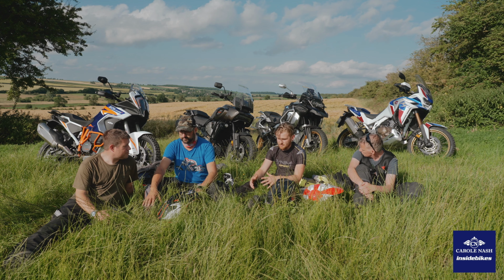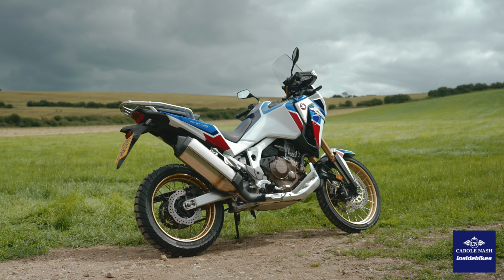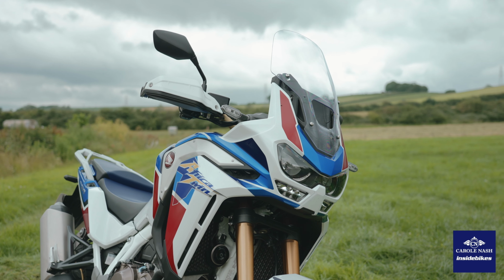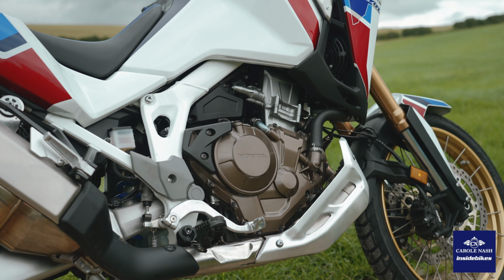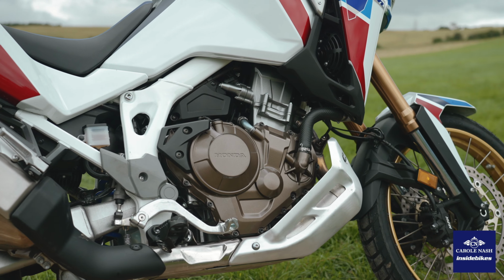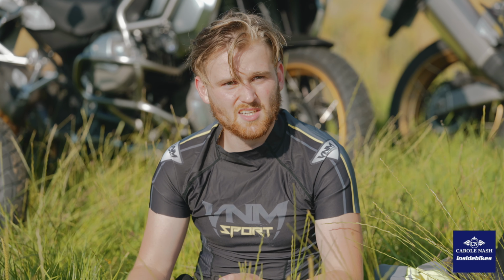The Africa Twin misses out on, like, they're all sitting in between the 15, 16 grand mark, and not having the quick shifter and stuff makes it just a bit of hard work. And I think the Africa Twin's nice, but it's just a bit too soft, and it's the lowest power of them all. And when you jump from bike to bike, it just doesn't have that go and that little bit of excitement that you get.